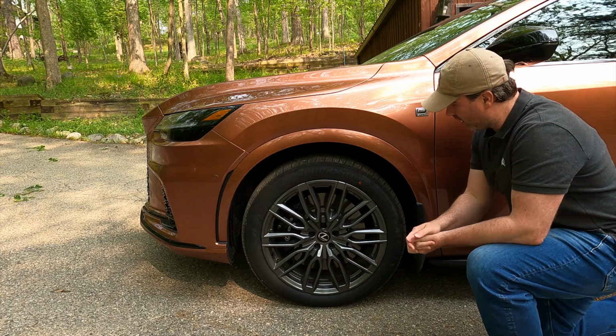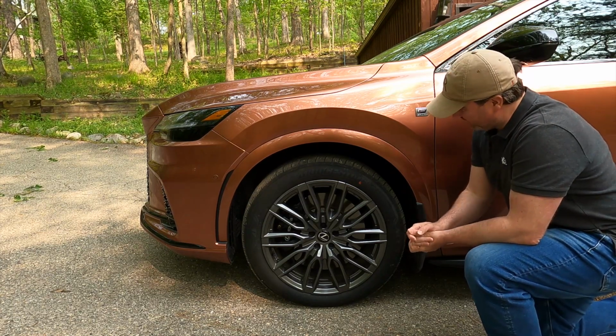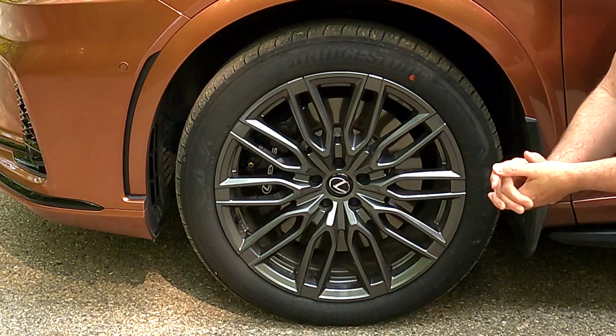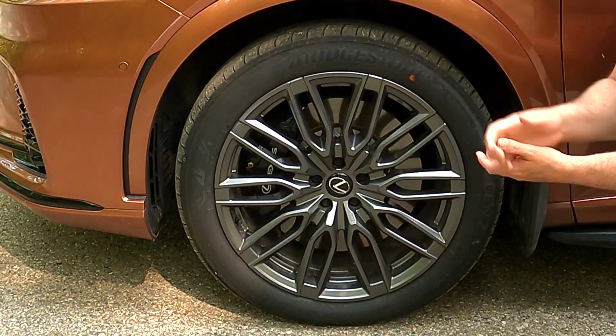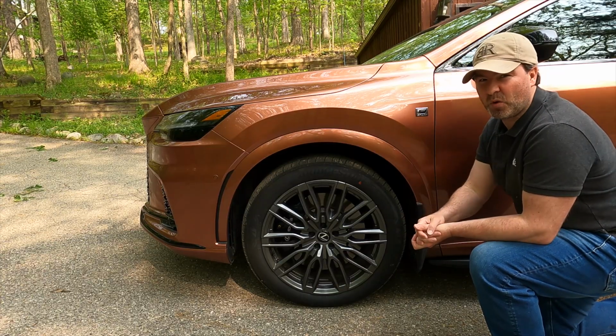21-inch wheels on the F Sport Performance. That is not small. And behind those wheels, those are 15.7-inch rotors and 6-piston calipers clamping onto them in a Lexus SUV. Lexus wants you to take it seriously when you see F Sport on the car.